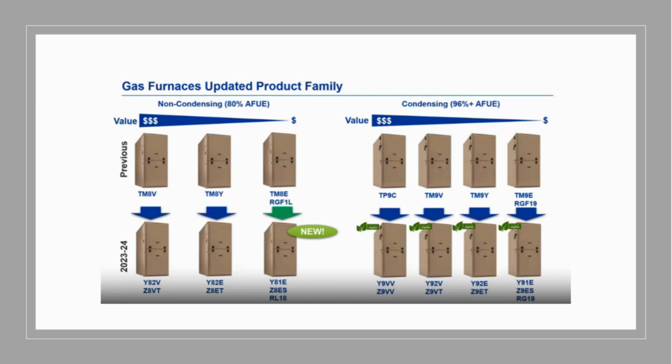So the nomenclature is a little bit different in that if we look at the far right, the TM9E, which is the RGF19 in the Guardian side, we're going to have different nomenclature, whether it be a York or a Luxair. So if it's a York, it's going to start with a Y. If it's a Luxair, it's going to start with a Z. Then our second is going to be the efficiency. So a 90%er, we're going to have a 9. If it's an 80%er, the next letter is going to be an 8. So on the York side, the next number is a 1, which means it's a single stage. If it's a Y92, that means it is 2 stages. And then the E means it uses a standard ECM motor.